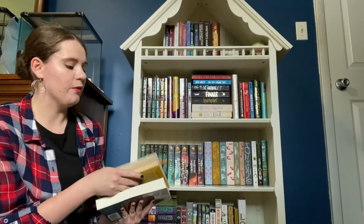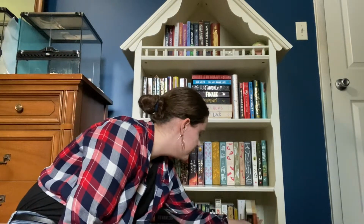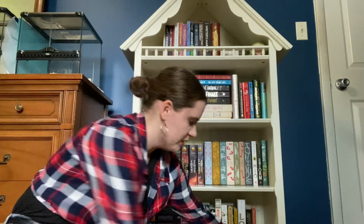This book made me want to get a blind cat so badly. I honestly still do want a blind cat, so if you ever see me with a blind cat, just blame that book right there. Hands down. That book is to blame.